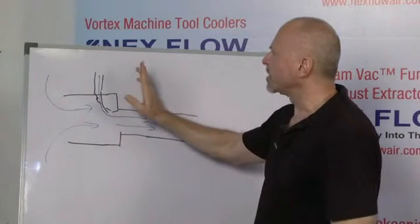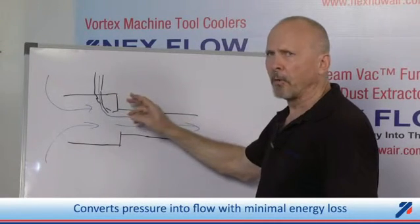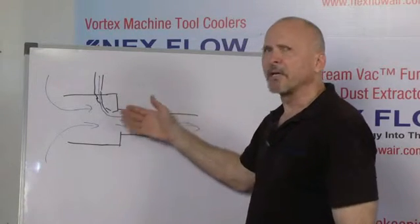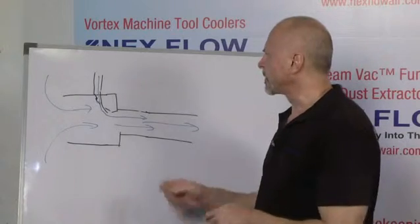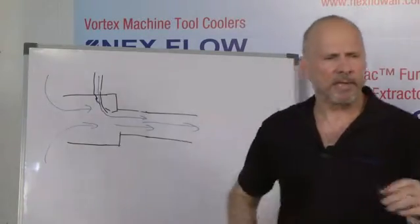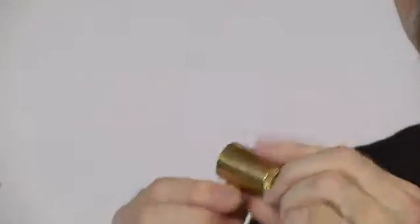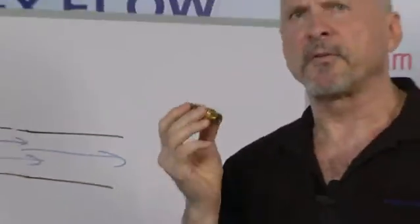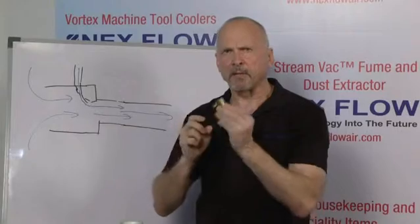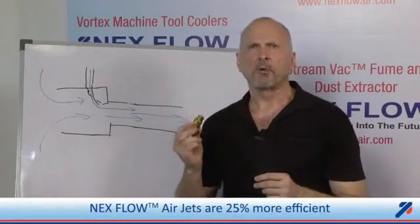So you get basically a conversion of pressure that's normally lost as pressure drop into flow, and also a reduction in noise level. Anything that makes a lot of noise means that you're losing a lot of energy somewhere. We've done research on specific angles which make things better and improve the efficiency. For example, our air jets, which I have here, use very specific angles. These angles have been specifically researched to make them more efficient. If you take our air jet and compare it to a competitor's air jets, which only use one angle, we use a series of several, you will find our air jets to be actually 25% more efficient.